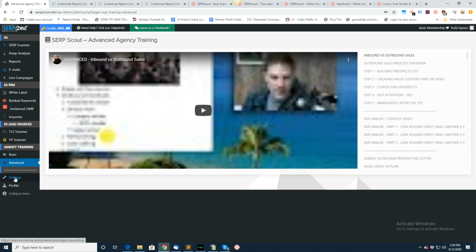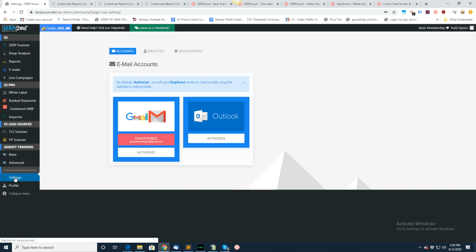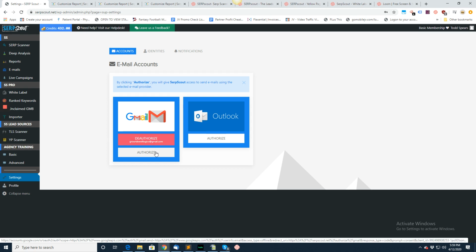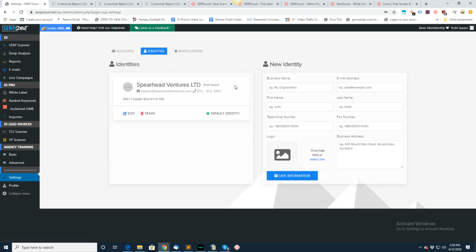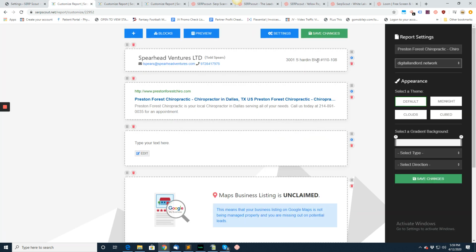Very, very cool. Settings, don't forget to go here. If you didn't do this in the beginning when you first got set up, you really want to connect your email account by clicking authorize and verifying who you are through Google. This is what you're going to use primarily to send through Gmail. If you want to use Outlook, be my guest, it's also available. Identities: these are used in the reports. You can have as many of these identities as you want, and you can save them and use them in these reports right here.